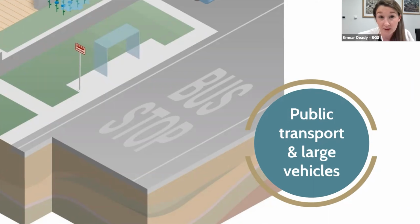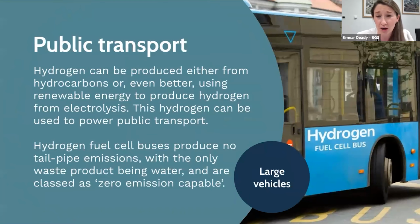In recent years, you might have seen new electric buses in towns and cities, and these also operate using a lithium-ion battery, and so have similar challenges in production as we've seen in the production of electric vehicles. So Mike has described how hydrogen can be produced either from hydrocarbons or even better using renewable energy to produce hydrogen from electrolysis. This hydrogen can be used to power public transport in hydrogen fuel buses.